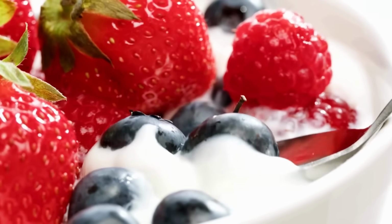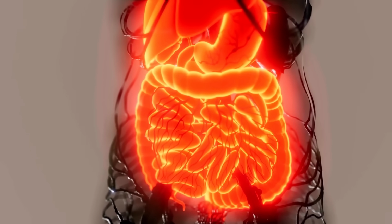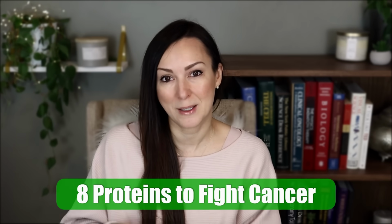But here's the catch. Not all types of protein are created equal. Some actually help your body fight cancer, while others do the exact opposite. They trigger inflammation in your body, which is a big concern for cancer survivors because cancer cells love inflammation. So today I'm going over 3 types of protein to avoid after cancer, and more importantly, 8 of the best types of protein to help lower inflammation and keep cancer away.